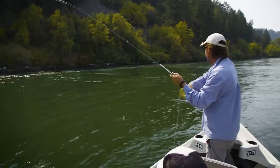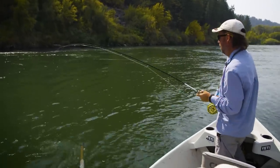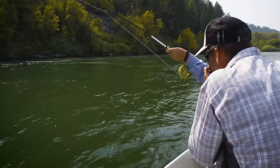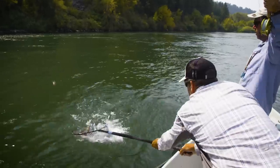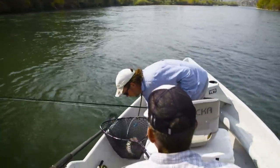Feels heavy, man. Nice rainbow. Outstanding. Just after lunch, had a bite to eat. Well done, buddy. We get ourselves a nice fish. Decent bow. Great colors on it. Nice big, stab. Big black back, dark back.